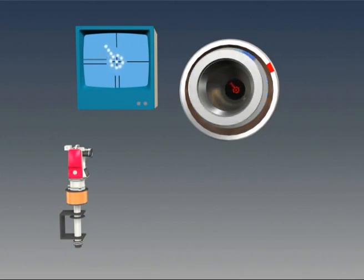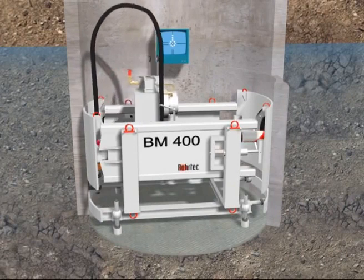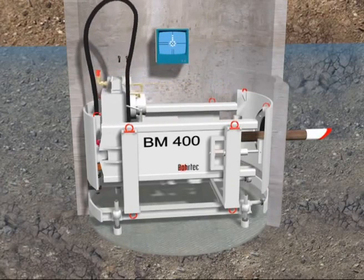By rotating the inner pilot rods, the operator can turn the pilot head to use the inclined plane at the front to correct any deviation from the intended line or level. The pilot head is pushed out of the launch shaft through a flexible seal and into the soil. Pilot rods are added and jacked into the ground.